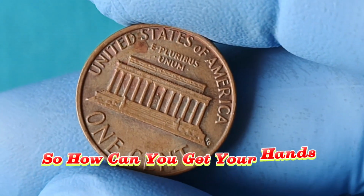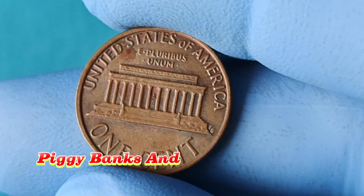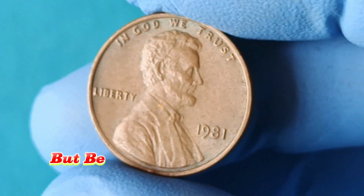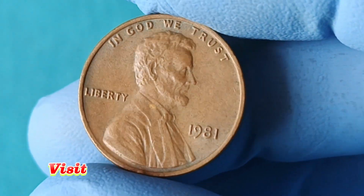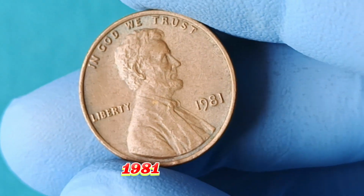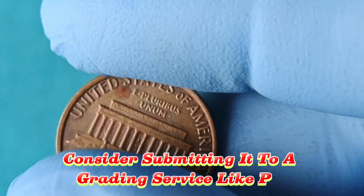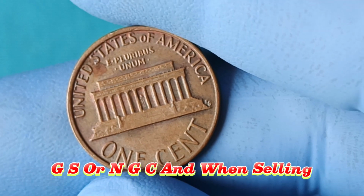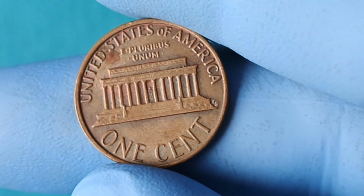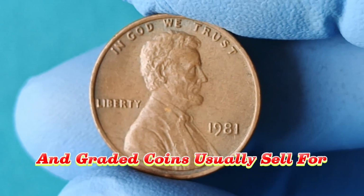So, how can you get your hands on valuable 1981 pennies? Check old coin jars, piggy banks, and rolls of pennies from the bank. Buy unsearched penny rolls on eBay or from local dealers, but be cautious and buy from trusted sellers. Visit coin shows or estate sales, where older collections might include untouched 1981 gems. If you suspect your penny is special, consider submitting it to a grading service like PCGS or NGC. And when selling, use platforms like eBay, Etsy, or specialized coin auction sites. High-resolution photos, detailed descriptions, and graded coins usually sell for the highest prices.